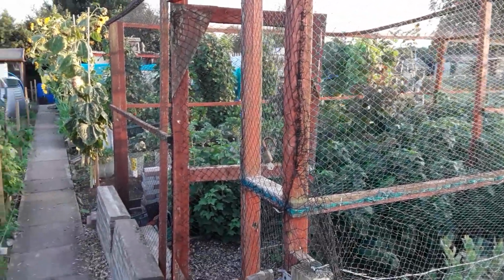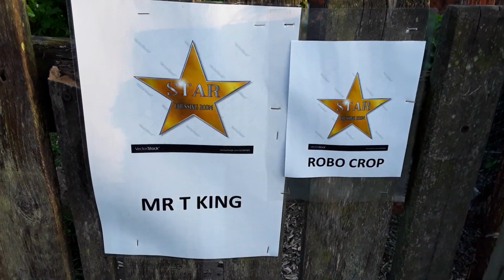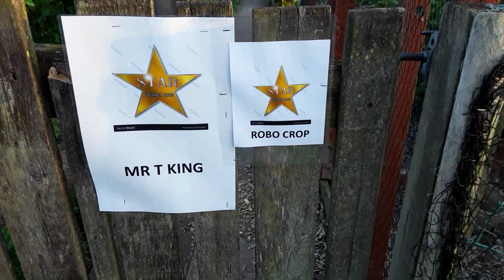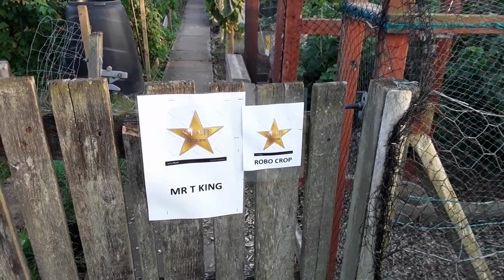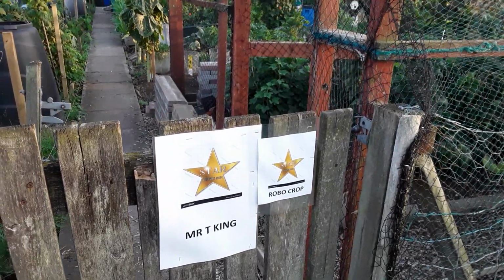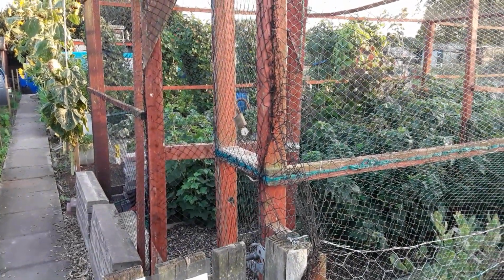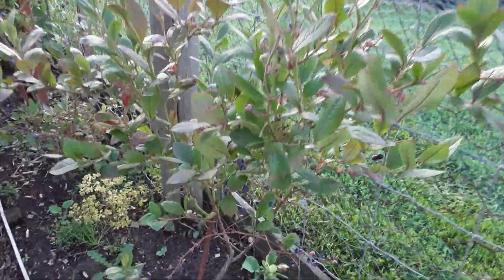And what did greet me when I turned up this morning? Somebody's put an added little bit to the entrance gate of plot 3. Robo Crop has puffed his chest up. He wasn't with me on the previous video, and he's took over the dressing room. So, looks like I've been pushed out. Let's have a little look in the fruit cage. We'll see if we can find Robo Crop later, see where he is.